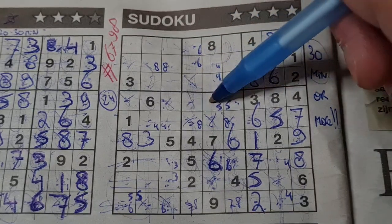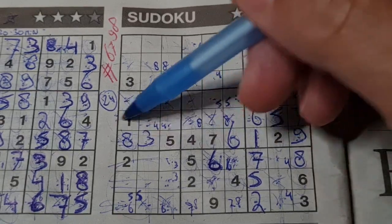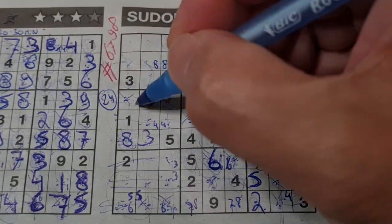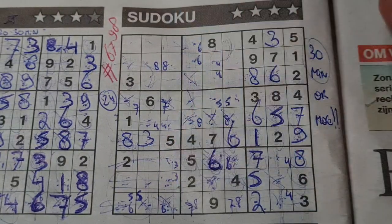Need a 1 here. 7 in this row, 7 in the middle row, so the row above, only 2 places left for the 7 should be here or there. Let me mark those. Here also 7, 7, 7.